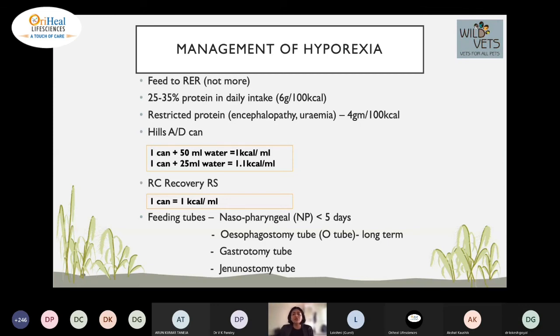And then from the third day onwards, you divide it into 4 to 6 feedings and feed to RER until the cat starts eating again or stabilizes. There's also Royal Canin Recovery, where 1 can is directly 1 kilocalorie per ml. You don't need to dilute it.